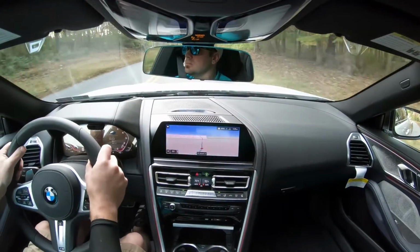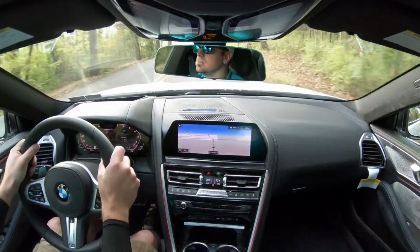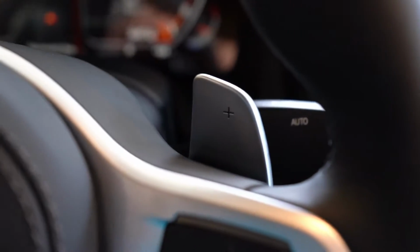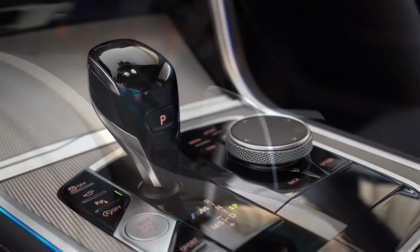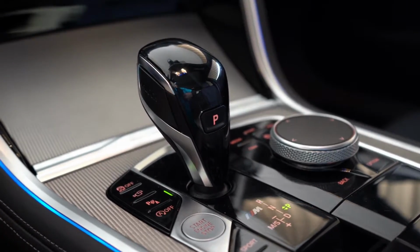It almost launches you forward, but paddle shifters are ridiculously quick, needless to say, and they feel very high quality too, as expected, I guess. But yeah, very nice paddle shifters, no delay whatsoever with them. But to give the control back to the M850i, simply slide the shifter to the right.